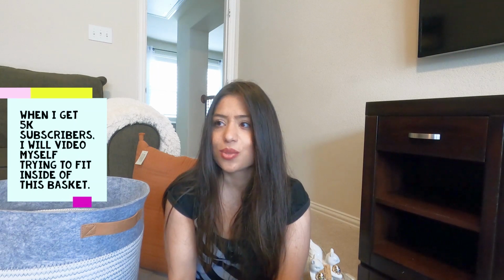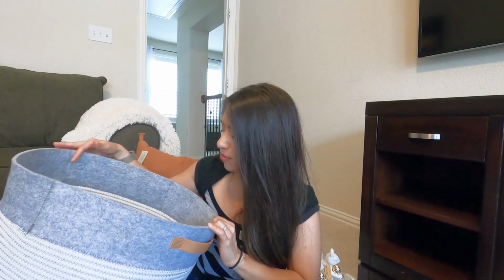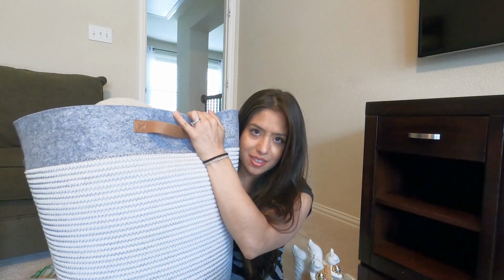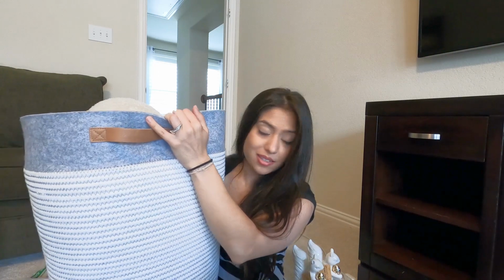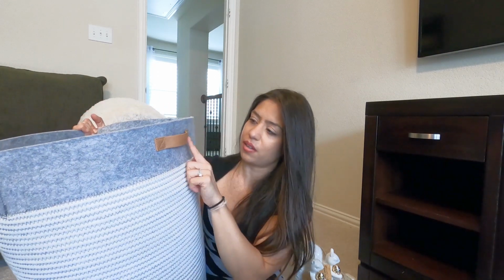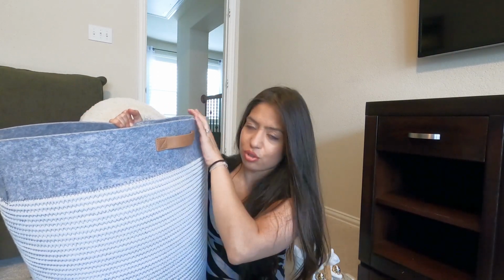And then it wouldn't be fall without sweaters and beautiful blankets and cozy things. So this actually is one of my favorite finds. It's as big as me. It looks like a clothes hamper, but you can use it the way we're gonna use it, and you can notice the leather and then the gray cozy feel.